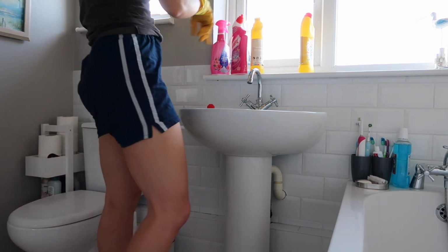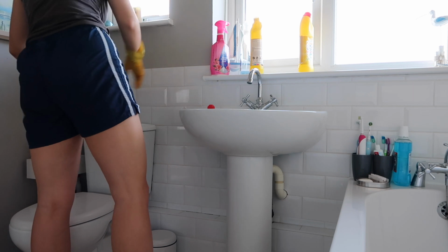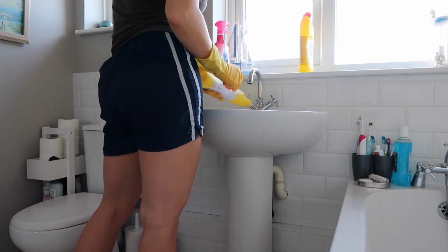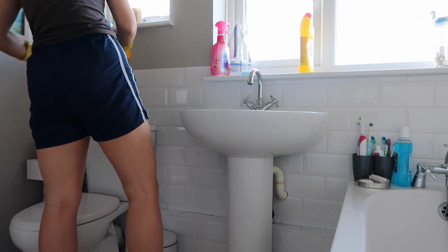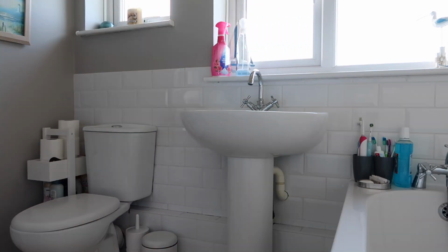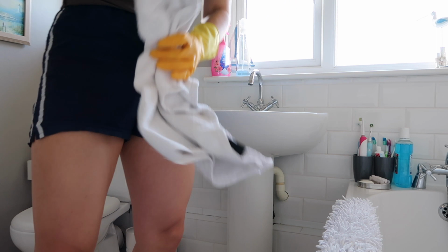I'm going to actually do this kind of all in one. So I'm going to pop this away because I'm now done with it. I'm then going to use the bleach in the sink and then pop that away. And I am then going to take this out. I've got a new bath mat which just goes on the side of the bath. Just there. A new hand towel, which goes on the hand towel rail as well.